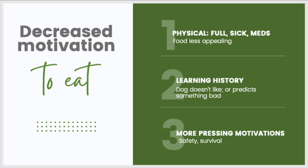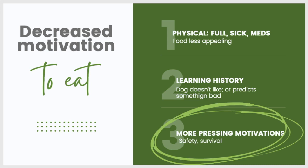But if your dog would take the food normally, so you think that, as far as you know, they're physically healthy and they don't have a particularly bad history with a particular type of treat or food, then most likely we're talking about this third issue, which is the reason why the dog has decreased motivation to eat is because it is being overwhelmed by more pressing motivations.